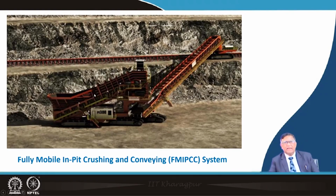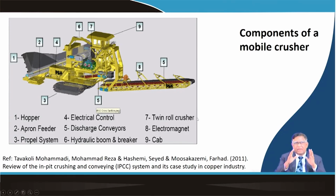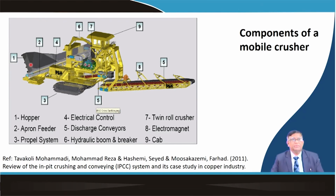You can see over here, this is the hopper, and then you have the crushing part, where the material gets crushed, the crushed material gets loaded over here, and then from there it goes to the conveyor belt. So that is how you can see the components of such a crusher. This end is the hopper, and then it gives onto this apron feeder, and there we have a propel mechanism, the travelling mechanism.